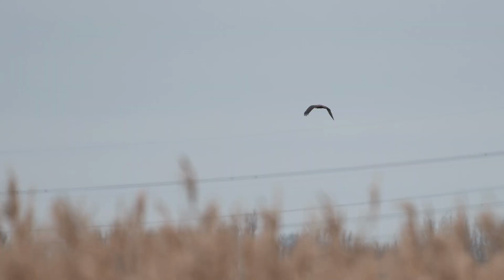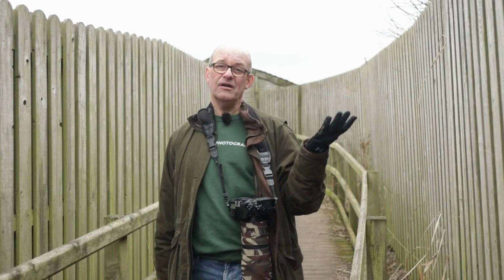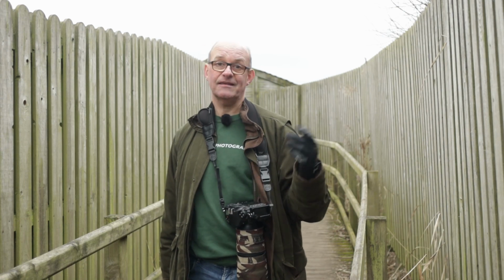Now I got a shot of that, but from a very long distance away, and it was flying over the reeds away from me, so I don't think that'll be up to much either. But we'll go on to another hide and see what we can see there.